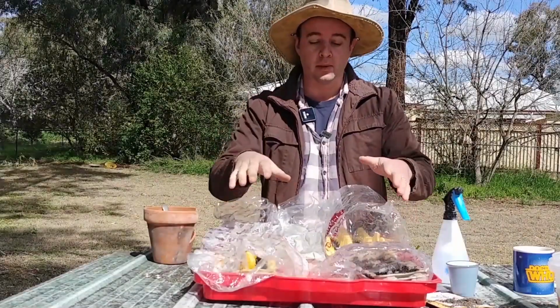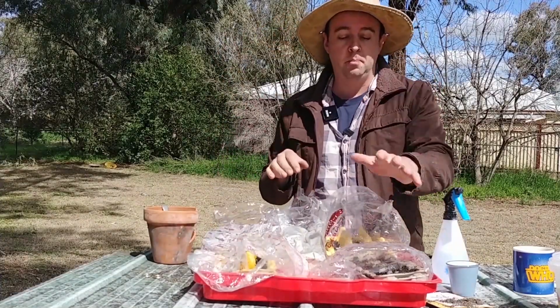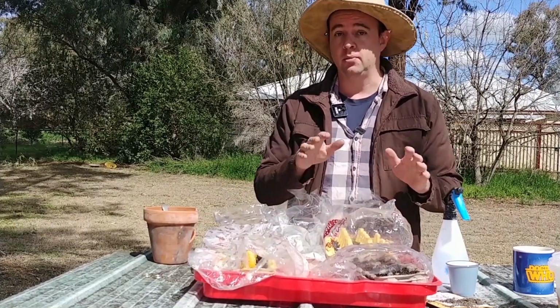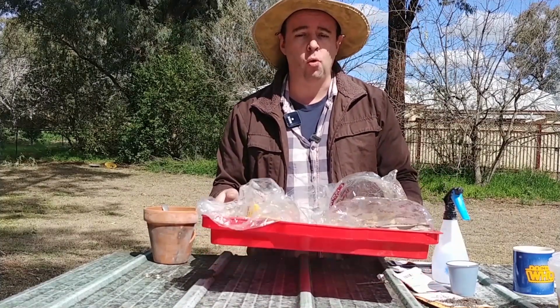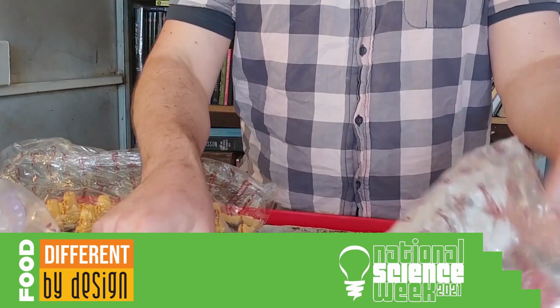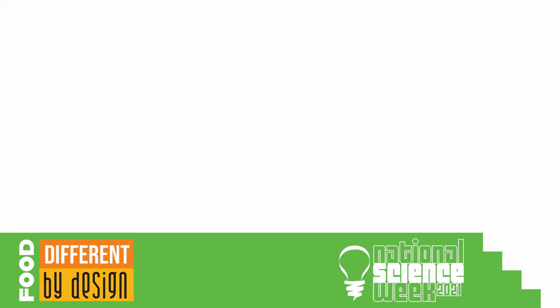So now I've got all my seeds on the tray. I've got chives, carrots, beans, beetroot. Ooh, what else we got? We've got strawberries, we've got marigolds, we've got sunflowers. Now I'm going to take this tray and I'm going to put it inside in a warm place where I'm going to see it every day to remind me that I need to spray these, take them out of their bags twice a day until the sprouts start showing above the ground.